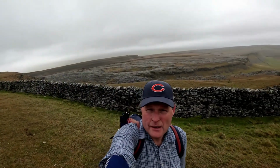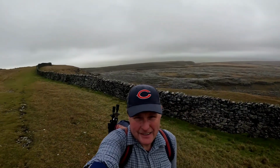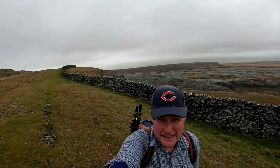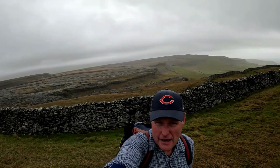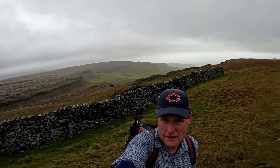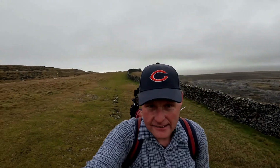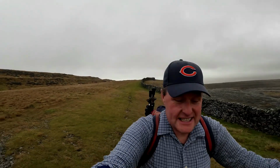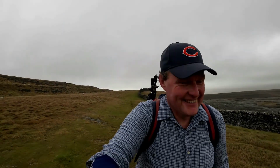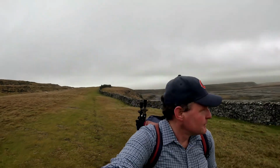Hopefully here we can get a much better look at the limestone pavements that I was speaking about. You can see them behind. The direction where I came avoided most of them, but they're incredibly impressive if I pan around there. To think that a couple of hundred million years ago that sedimentary rock was formed. It was originally the bed of a tropical sea. Incredible.